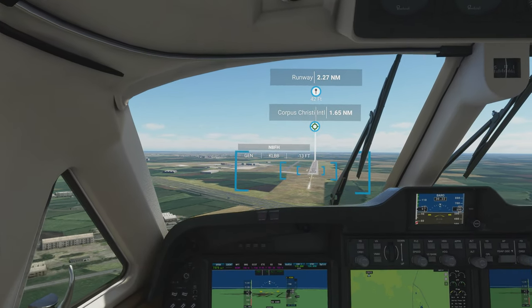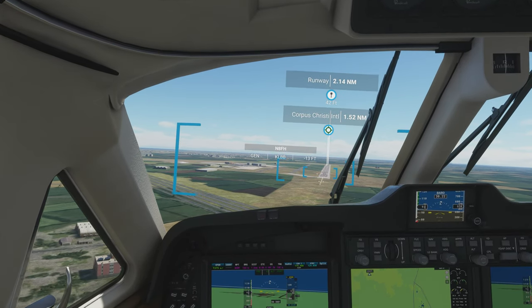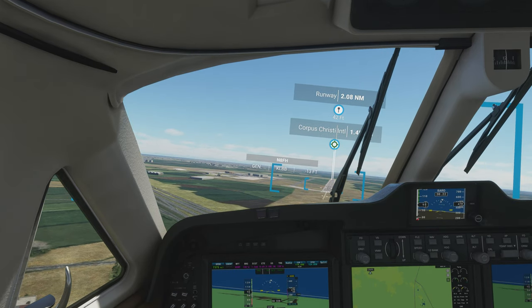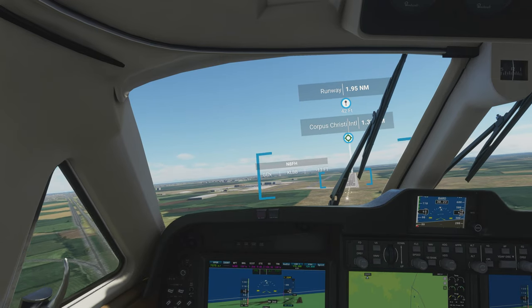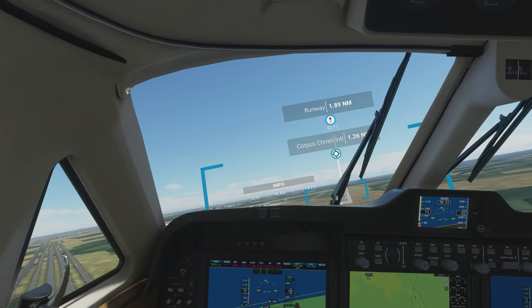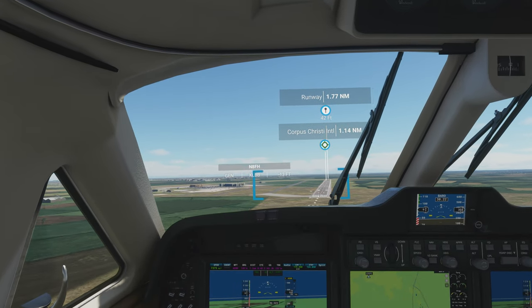Alright, we've got the landing gear down already, so we're good that way. Alright, I think we're okay thrust-wise. I'm going to keep an eye on it because we might suddenly drop out here as we level off towards the ground. Yeah, we are starting to drop out, so let's get that up.